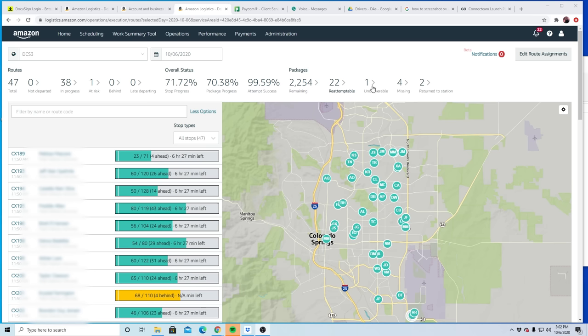So one's been marked undeliverable, 22 reattemptable. That means it could have been a no safe location, and they tried calling the customer, and they're going to come back and try again. And 2 have been returned to the station, and 4 packages were marked missing.